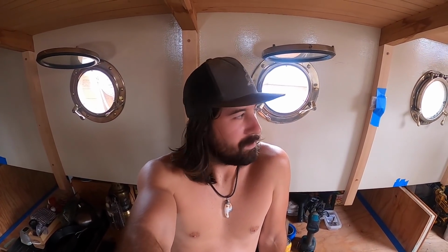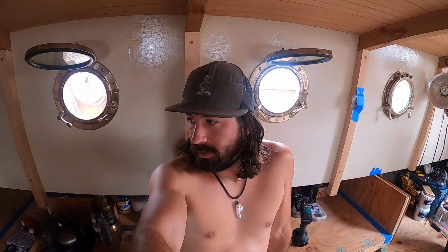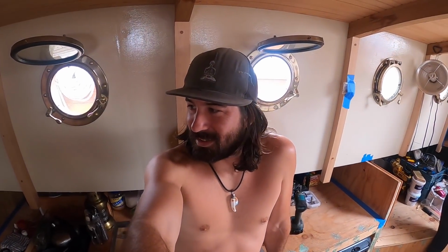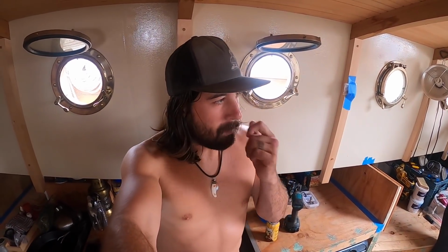I'm excited. So far, I'm not regretting my decision to give Ruth the interior. Saves me a hell of a lot of work, and it feels a lot brighter and warmer and more positive, and it's good for me to let go of my rigid idea of how a boat interior should be. Your neuroses? Yeah, those. And no, it's quite liberating. So I'm all for the bright, random colored, eccentric.